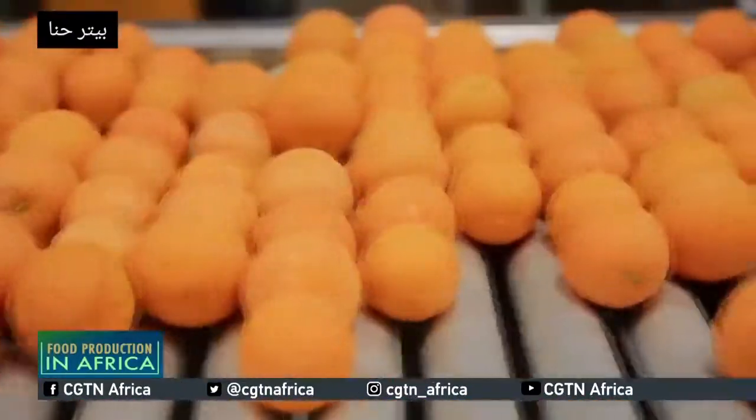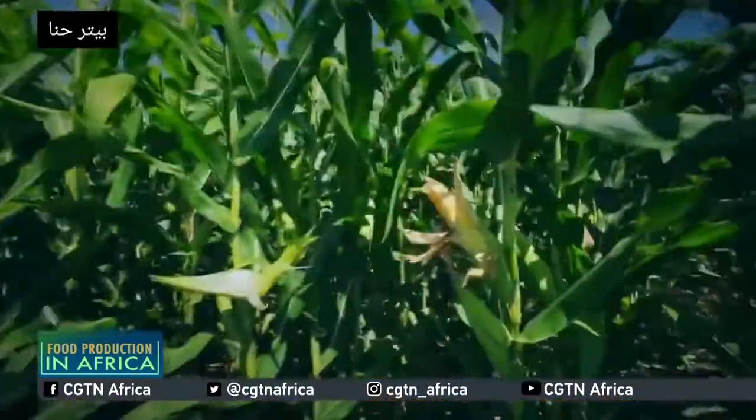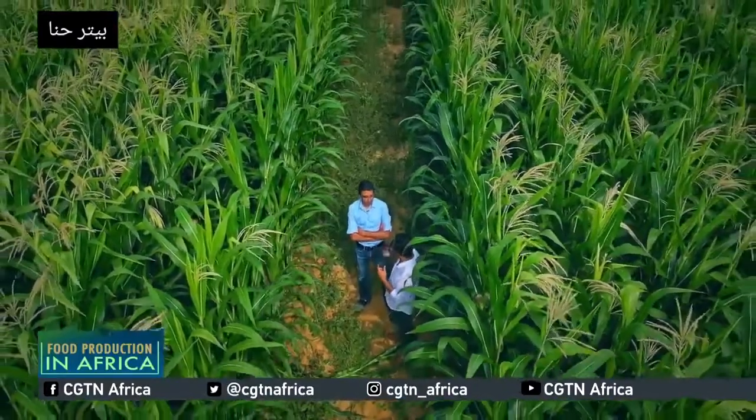Egypt is the number one country in the world in citrus production. It's also among the top in potatoes, strawberries, and has been recently expanding massively in producing sweet corn. We have to work more in efficiency to reduce the cost, to compete with other countries that have high organic soil, organic matter, and they have rain.